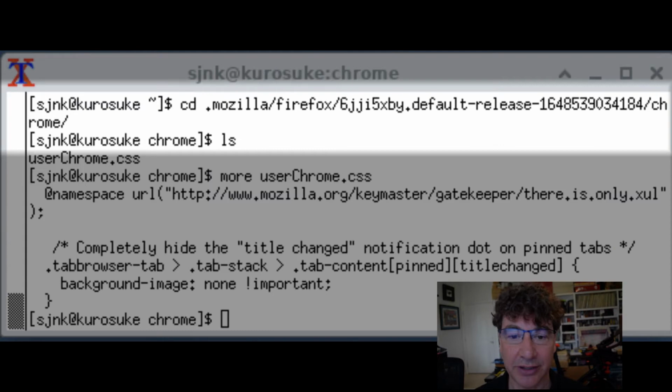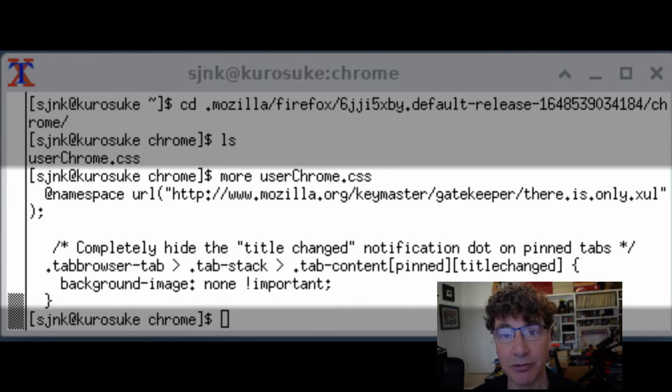So now you want to go into that directory, and you want to look to see if there's a directory called chrome. If it's a vanilla installation of Firefox, there won't be. Why it's called chrome in Firefox, I don't know. But it is, so you need that directory. I think case matters, at least it does on some computers, so it's chrome, all lowercase. If it doesn't exist, make that directory. And then you want to create a file in that directory called userChrome.css. The u is lowercase, Chrome is capital: user, capital C, Chrome.css.